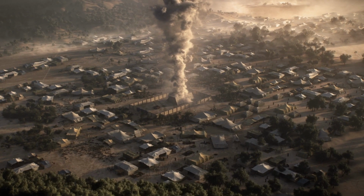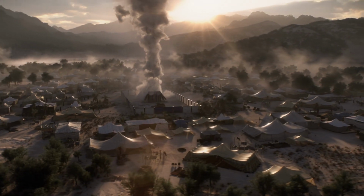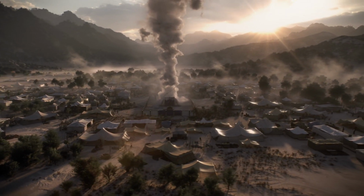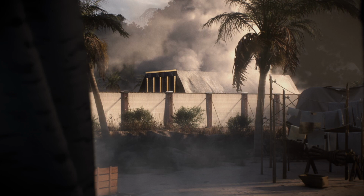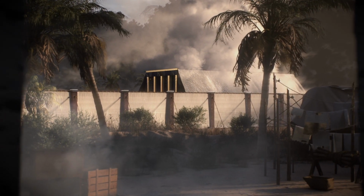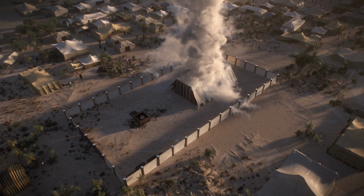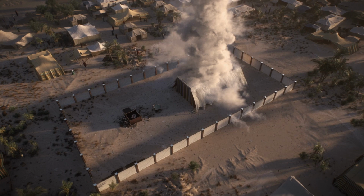Mishkan. The Hebrew word means dwelling place. It was where God dwelled with his people, and its elements show us how to relate with God. After delivering the Israelites from slavery in Egypt, God gave them detailed instructions on how to build this dwelling. Once constructed, the Lord descended on the tabernacle in a pillar of cloud.